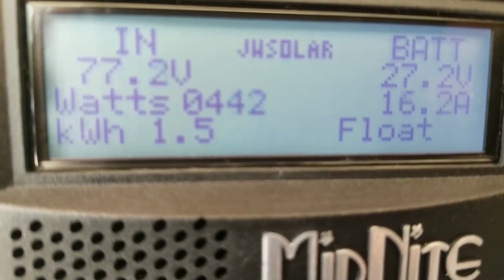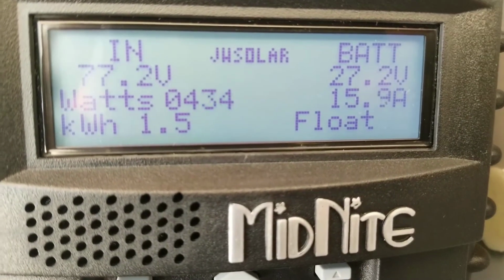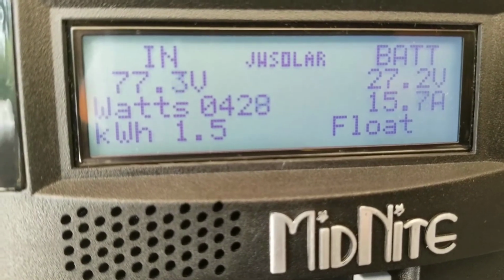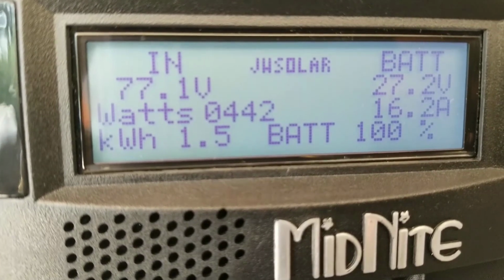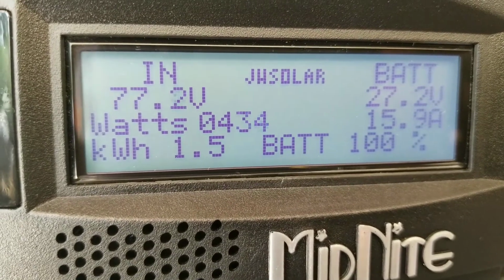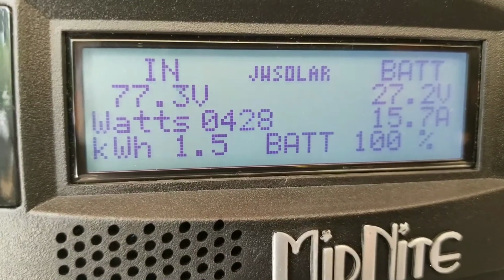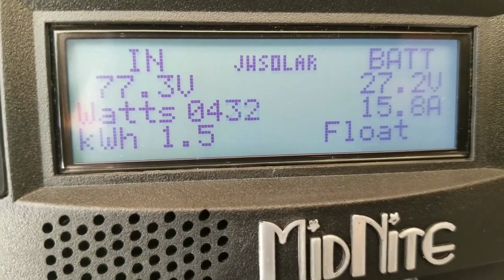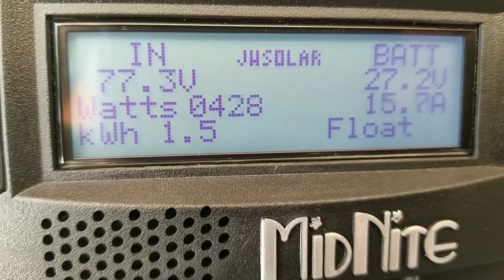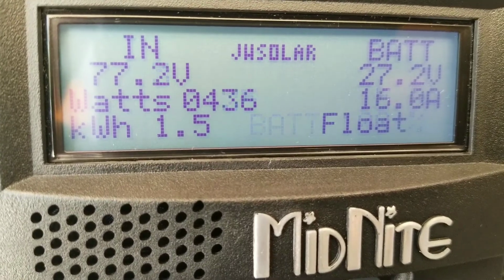We have 205 watts of load coming out from the station here, and we're still bringing in 442 watts. The house is using 205 watts. I think the freezer or the fridge and other stuff. I think the wife is using the TV. So this is what we're producing right now.